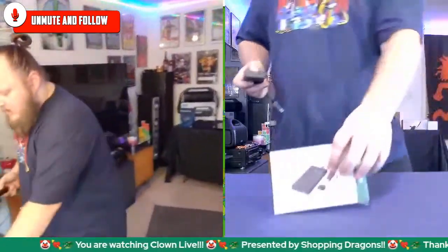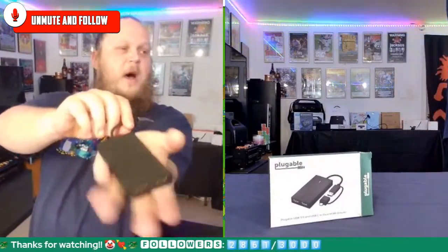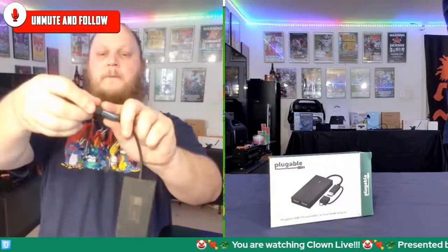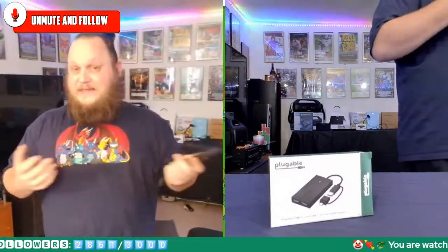The first thing that we're going to talk about is this pluggable USB 3 to dual HDMI adapter. It's very cute. It fits in the palm of my hand and features a USB 3.0 or USB-C adapter connection to that dual HDMI out. HDMI port 1 on this device supports 4K resolution at 30 hertz, and then the HDMI port 2 supports 1080p at 60 hertz. So I like that you can use this for dual 1080p at 60 hertz if you wanted.